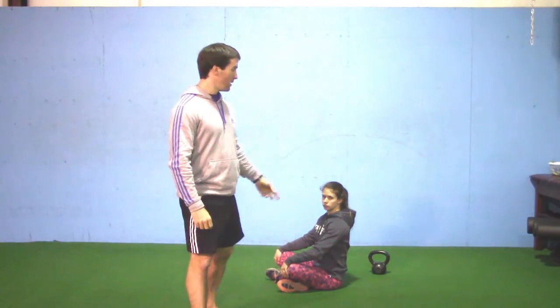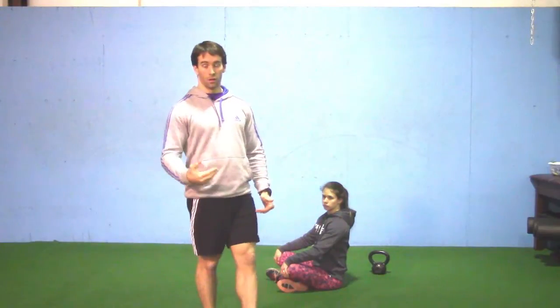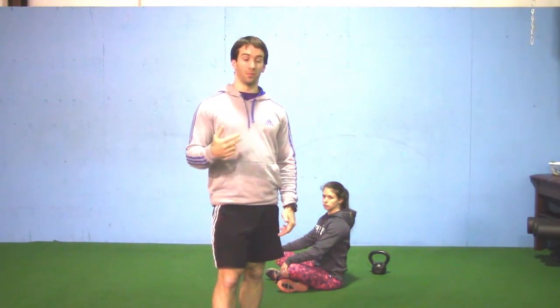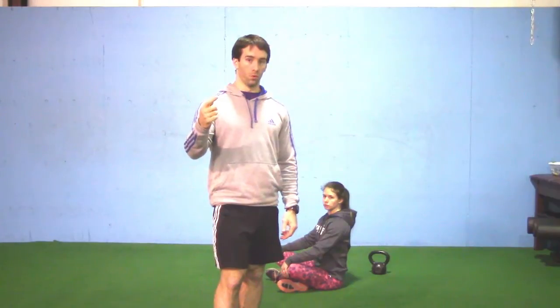Once you can do that, then you can grab some weight, and then we can do the same progression. Up to sets of 12 for your straight leg, up to sets of 5 for your half, up to sets of 3 for your 3/4, and up to sets of 2 for your full.